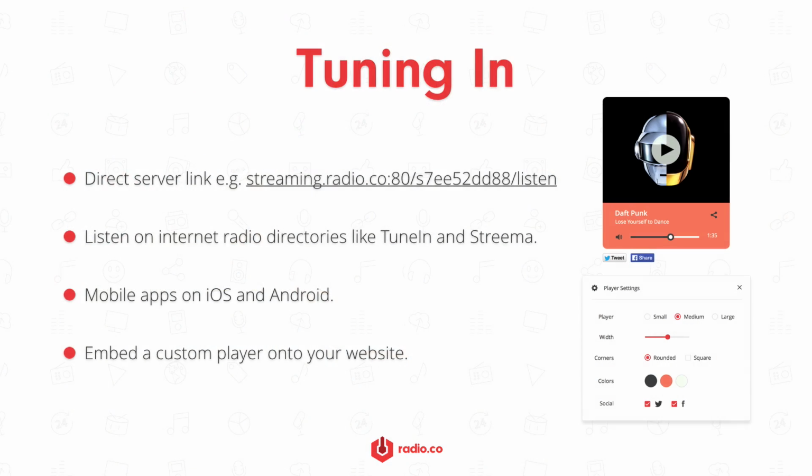There are multiple ways listeners can tune into your station, either directly on your server, for example, streaming.radio.co, like as shown on screen, through internet radio directories like TuneIn and Streamer, on mobile apps like iPhone, or on an embedded player on your site, like shown on screen with the player.